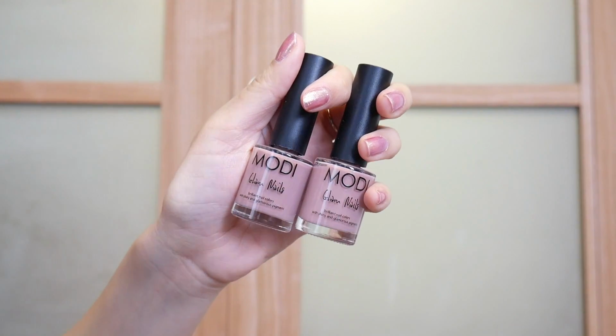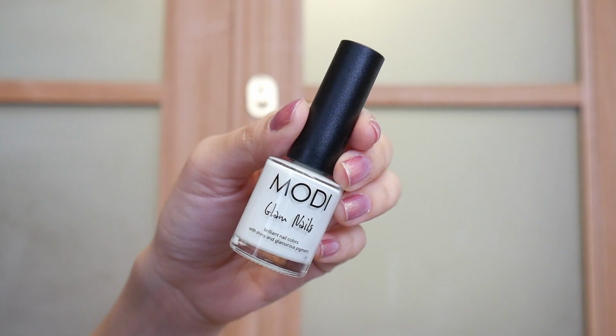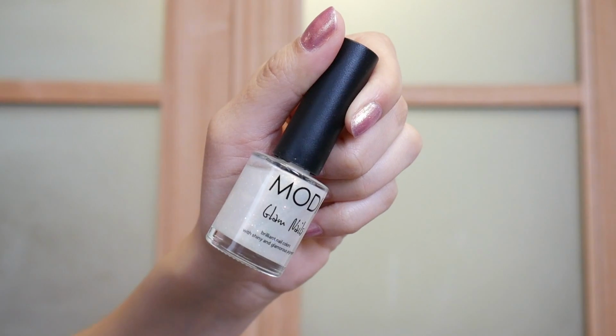So I got two shades. When I first came to Korea, if you see any of my vlogs in the beginning of the trip, I was wearing this nail polish. But while I was there, and this is kind of like a bonus haul, I also picked up some other Mamonde nail polishes because I really like their formulas. And they had a lot of really pretty shades. So of course I got a white, because I always need a white. I got this gorgeous pearlescent white color, and they also have these other really pretty iridescent pearl colors.